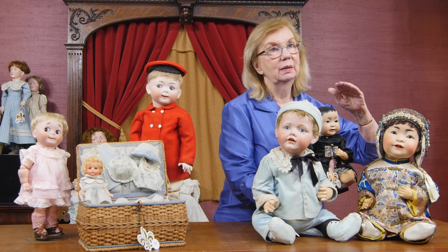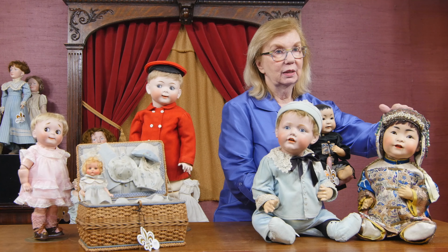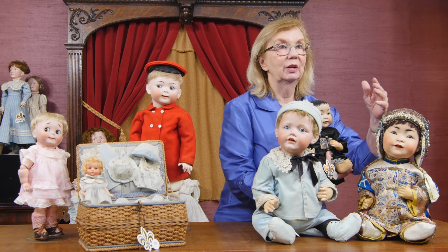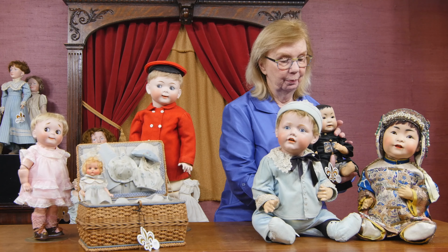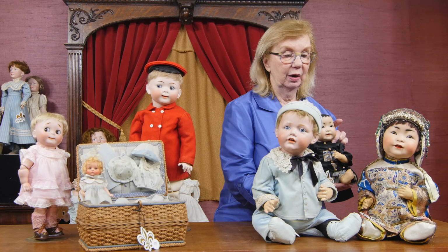There's usually a size in between. It's like a 16 to 17-inch size, but this is extraordinarily large for the Kestner 243, so it gives it really extra value because it's so dramatic, and especially in this outstanding costume. And this fellow, wonderful for its petite size, but it's very, very rare hair.